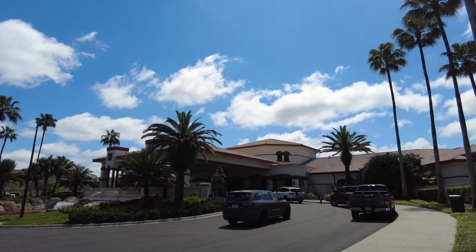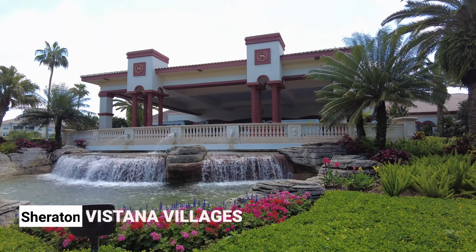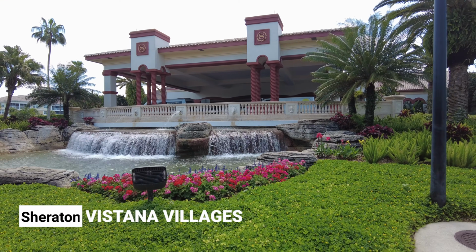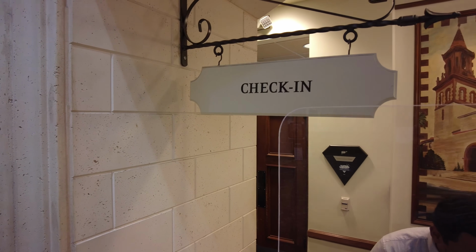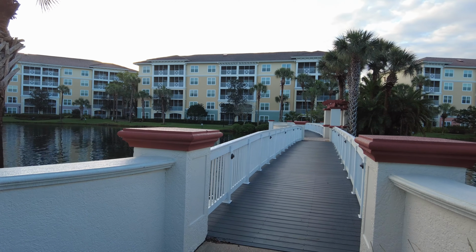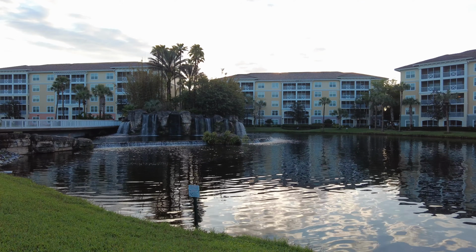The circle drive here is big and welcoming, and in my opinion, the grounds here, which includes a waterfall centerpiece near the entrance, are slightly newer and nicer looking by comparison. The lobby here too is nice, and I would say the lobbies overall are comparable. Again, the grounds at the Vistana Villages are well maintained and include walking path bridges and nice landscaping water feature. The nod for first impression goes to Sheraton Vistana Villages.